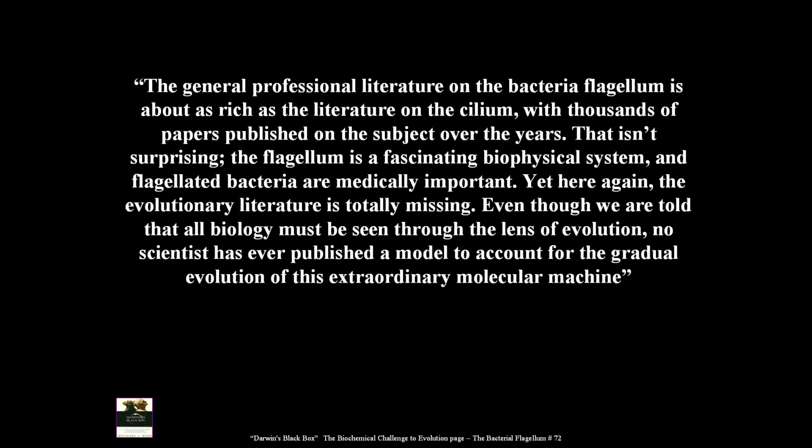The general professional literature on the bacteria flagellum is about as rich as the literature on the Cilium, with thousands of papers published on the subject over the years. That isn't surprising. The flagellum is a fascinating biophysical system, and flagellated bacteria are medically important. Yet, here again, the evolutionary literature is totally missing. Notice that. The evolutionary literature is totally missing. They don't know how to explain it.